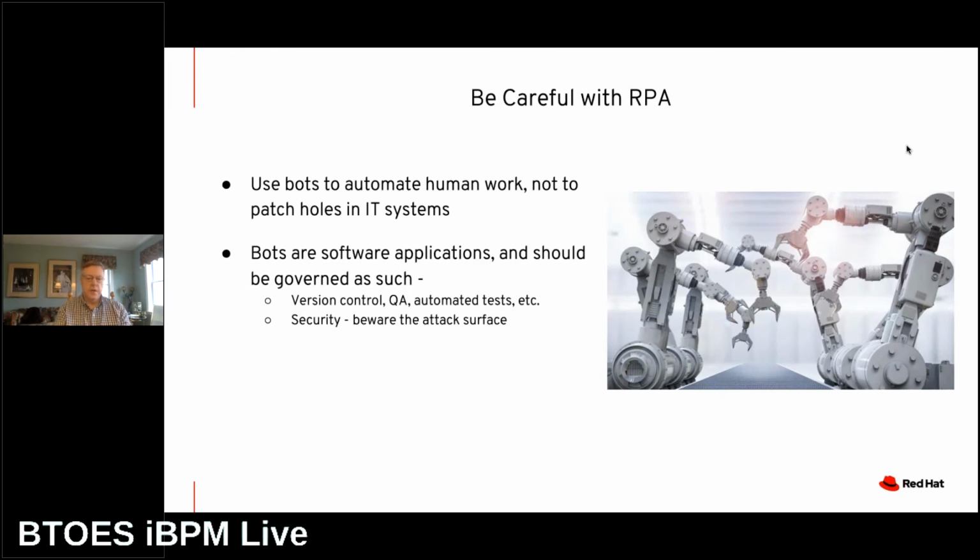RPA also has some things to be careful with. The benefit of RPA is that it's extremely easy to build a robot. Anyone can build a robot. That's also a disadvantage. It results in many robots suddenly being deployed around your IT environment. My general rule is to think about RPA as a technology to automate human work. We see a lot of what I would call misuse of RPA, where it's being used simply to patch holes in IT systems. Generally, if there's a problem with accessing data from one system via another, that's not a task for a robot. You need to look at an integration solution to really approach fixing those holes.